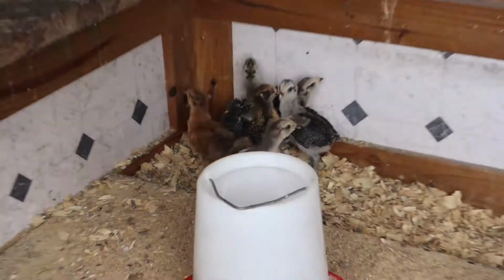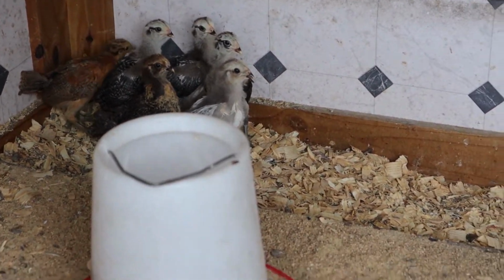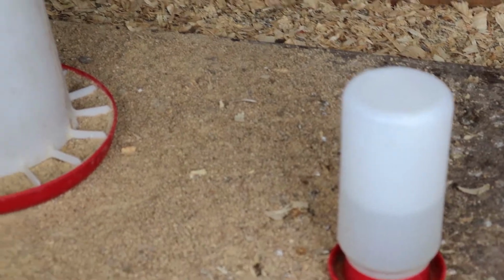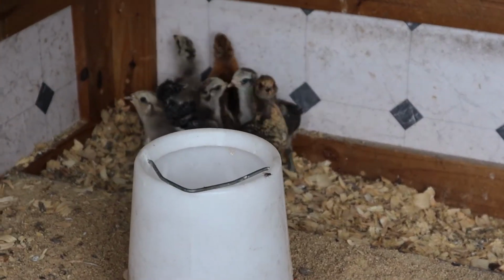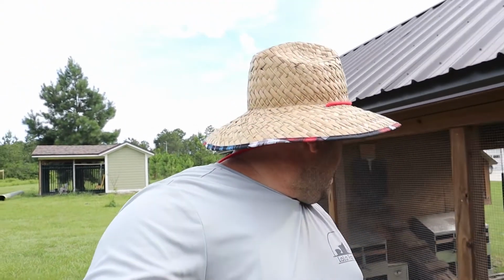Looked like we might get a little bit of rain, so we're going to make this quick. Right now we've got some Easter eggers in here, let me open this up so you can actually see. As you can see, we've got six of them to be exact, and they've been hanging out in the brooder section ever since we took them out of the house.